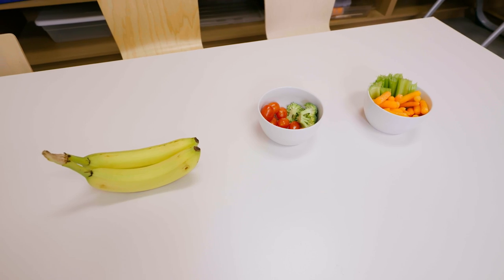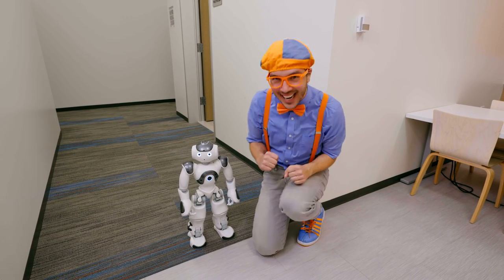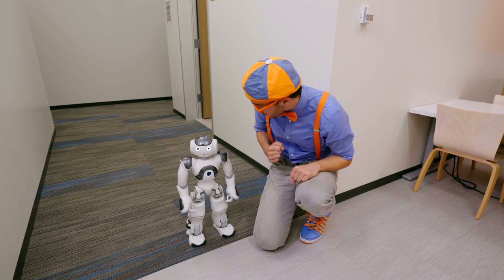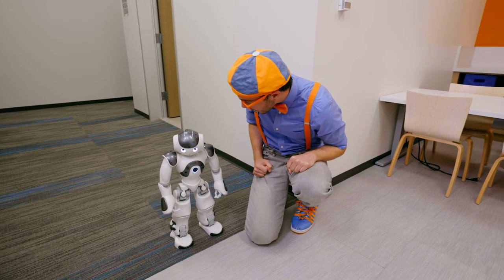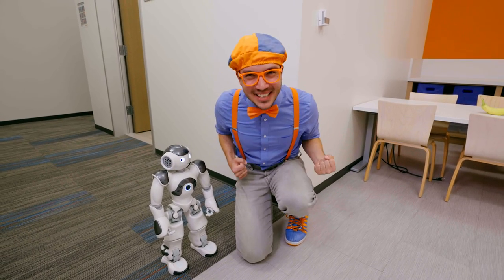Hans was pointing at the table. It looks like there are some healthy snacks over there. Hans, did you set those out for me to eat? Yes, Blippi. Aww, that is so nice of you.